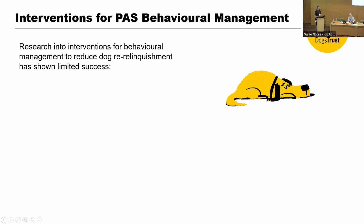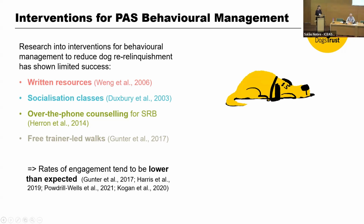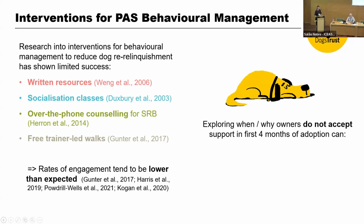And they've all shown this similar outcome of limited success in trying to design these interventions. So we have examples of written resources, socialization classes, over-the-phone counselling for separation-related behaviours, and free trainer-led walks post-adoption. And the rates of engagement always tend to be lower than expected, is what's reported.